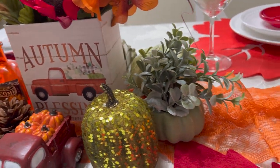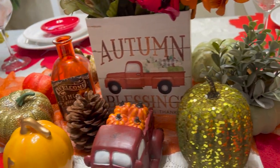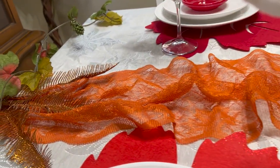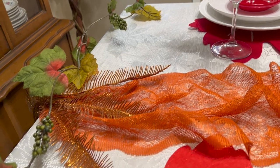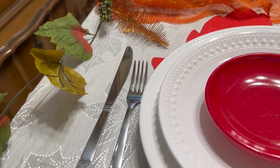During this time, the temperatures will start to drop, hallelujah. Daylight time will become shorter. That's not too good. At least I don't like that part. And then we prepare for the winter and the trees will begin to shed their leaves. And I absolutely love that.